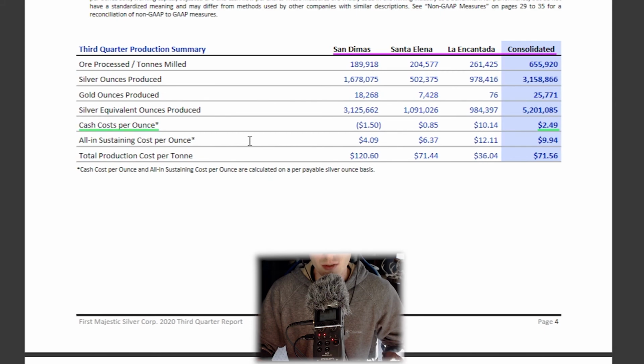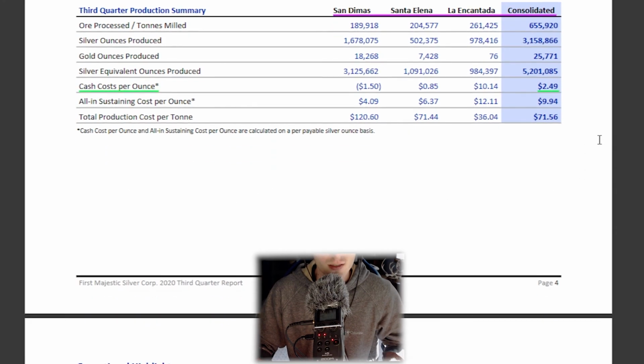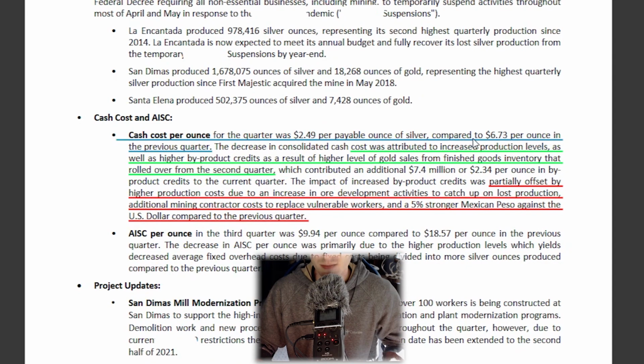Here, one thing I want to take note of, cash cost per ounce. This is on a per silver ounce basis. It was only $2.49 compared to, they don't show it, it's somewhere down here, about 6%. Yeah, compared to $6.73 per ounce in the previous quarter. This was attributed to increased production levels as well as a higher byproduct credit as a result of higher level of gold sales from finished goods inventory that rolled over from the second quarter.